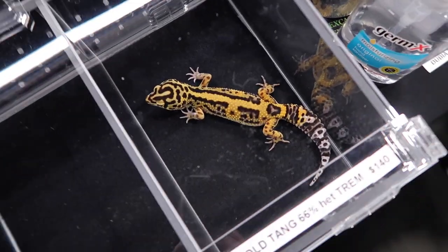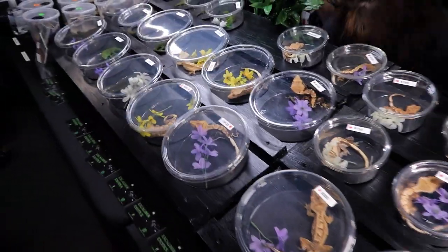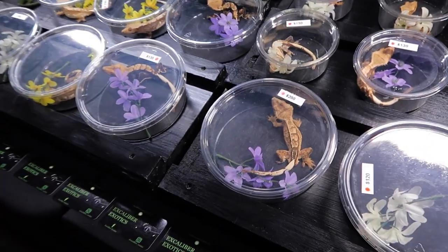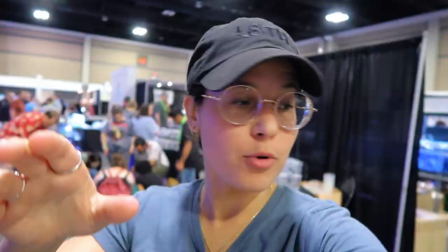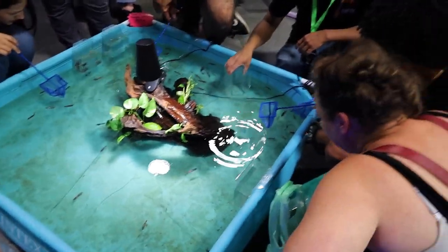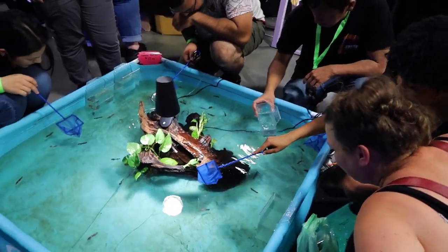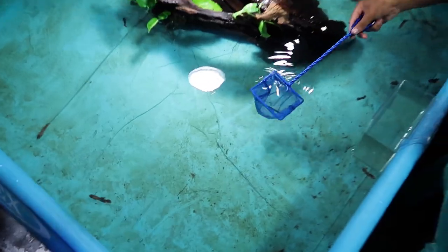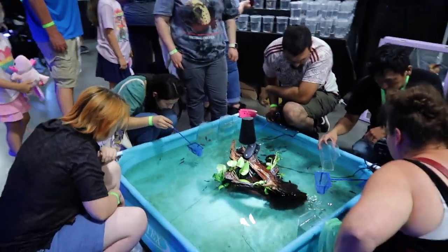These are crazy. Another cool display. Put a little flower in here for them. Bearded dragons? I think so. If you want freshwater fish, this place has all the options for you. Bunch of bettas. It's an attraction, betta fish. Oh, you catch your own fish? That's pretty cool. What an experience, you go fishing for your own betta fish.